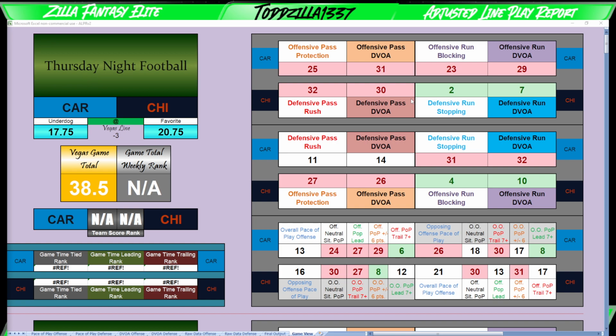All right, so that's the pass game. That's how you attack pass games, or at least in my way, how you attack pass games. We're going to get into that Carolina run game. Their offensive run blocking, 23. Chicago, number 2 in stopping the run.